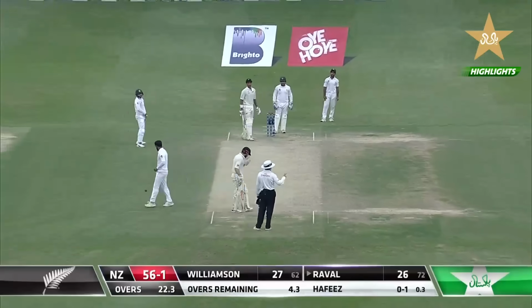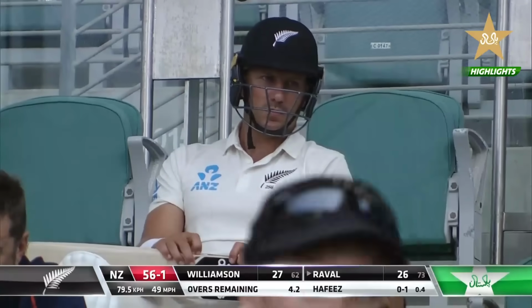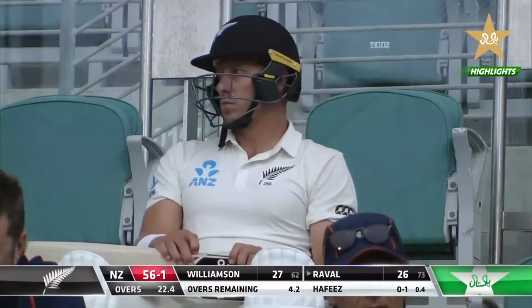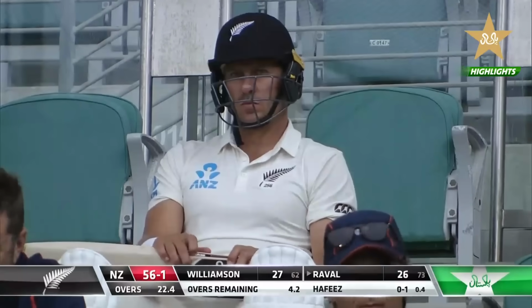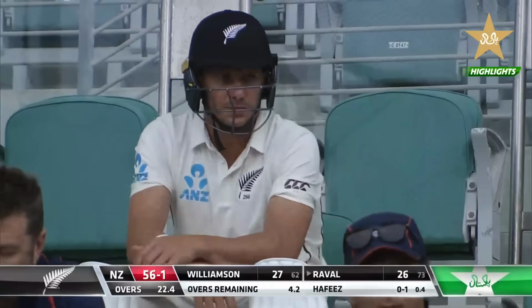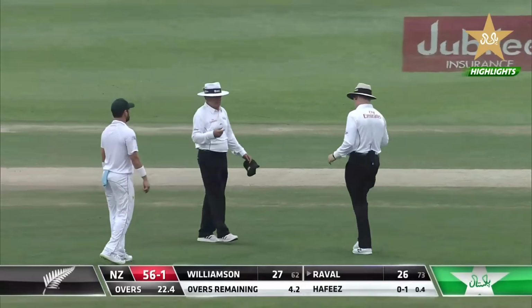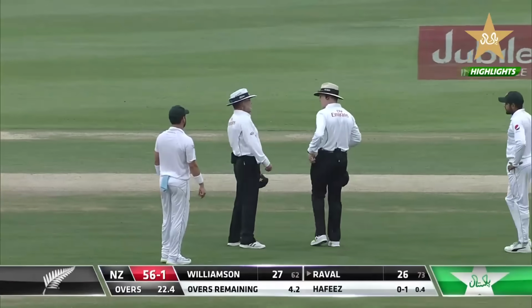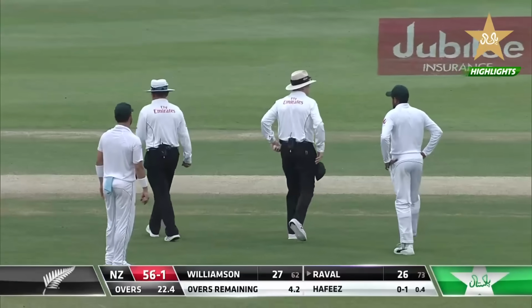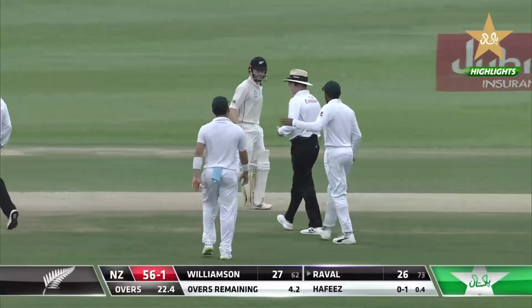And then you throw in Ajaz Patel, 24 overs he got through. And speak of the devil, Neil Wagner, night watchman. He's boarded up, as they say, and ready to go. Just having another chat here. Umpires Gould and Oxenford. That could be it. They're saying that's it for day 2.